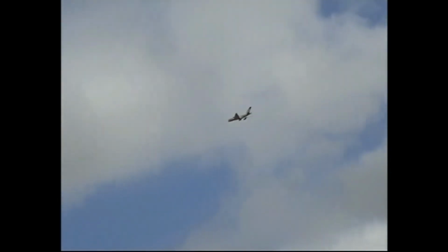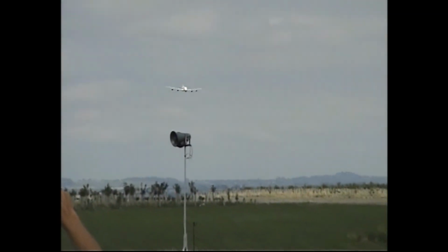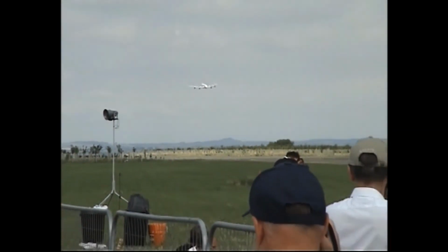Those are being used for leading edge slats on the leading edge of that magnificent airliner. Now come on, doesn't that look real? Etihad Airways. Magnificent, only a long way away.